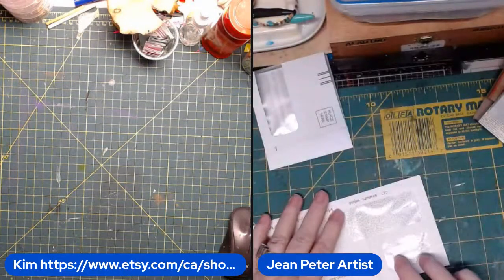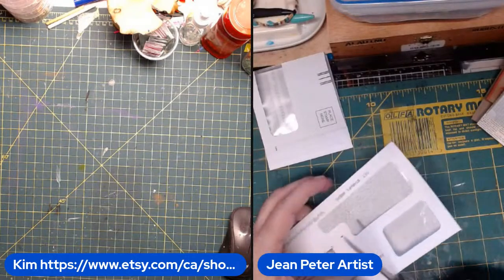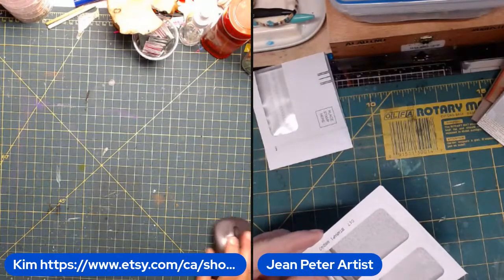So all I'm going to do is I drew a line and I'm going to come in here and cut this, just the single layer. And yes, it's going to be crooked. I can't cut a straight line to save my life.